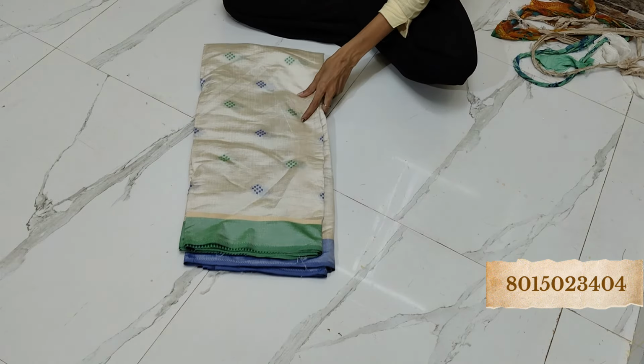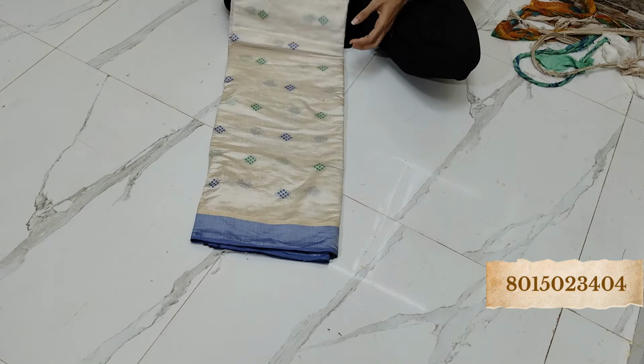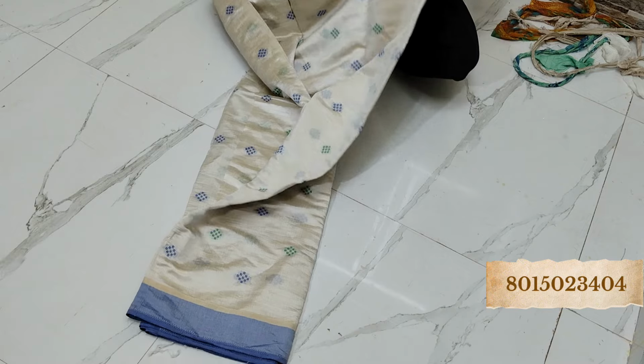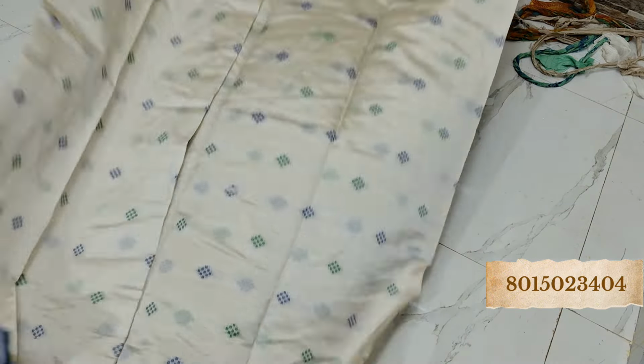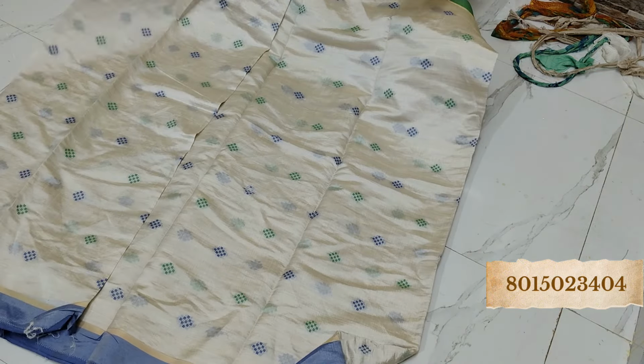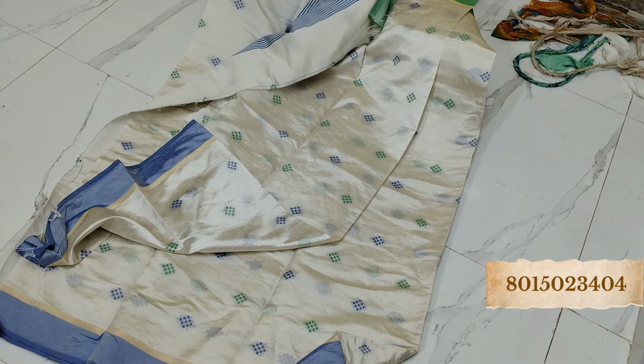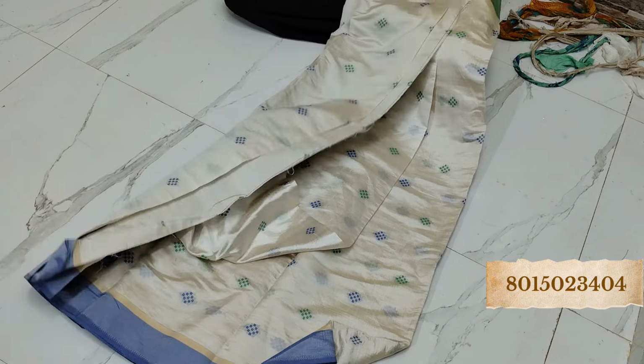So last piece of this beautiful video, which is again in Meenakari. We have started it with Meenakari and ended it with Meenakari. Beautiful color combination. Look at this. Wow. This is the blouse piece and the pallu. Beautiful.